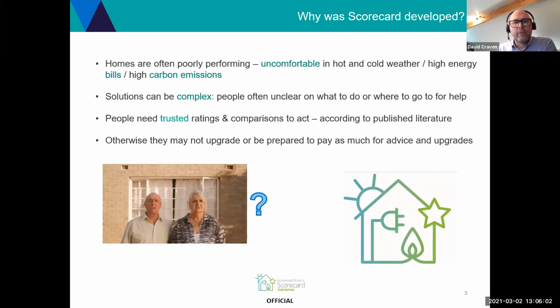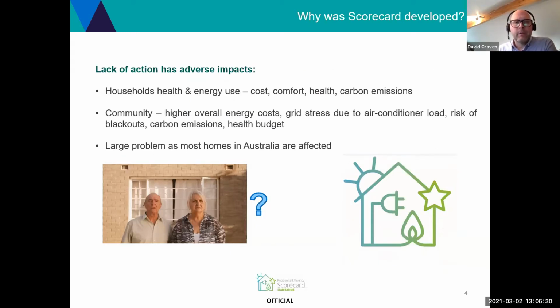And what we also know from the research literature is that people really need and respect trusted ratings and the ability to compare apples and apples in order to be able to take action. Otherwise, we know that they either may not upgrade at all, or if they do, they may not be prepared to pay as much for both the advice that they're getting in terms of the upgrades and for the upgrades themselves.